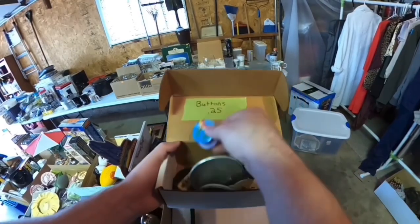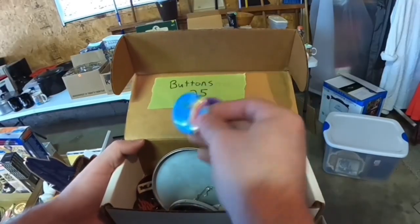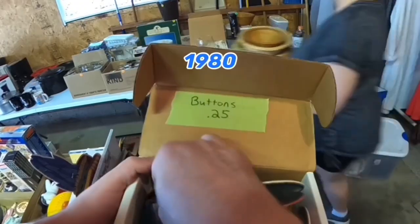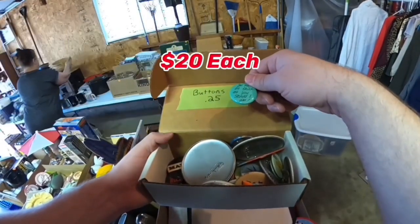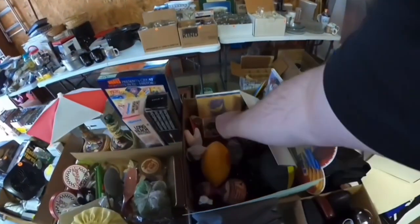I didn't even realize it until I got home, but this one as well as the purple one are both Lisa Frank pinback buttons from 1980. The purple one last sold for $12 and $16. I'm going to ask $20 for each of them. I've actually never found Lisa Frank stuff before, so I was super pumped about that.